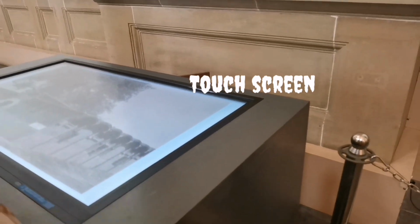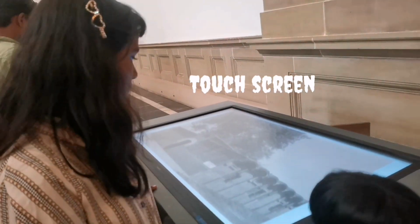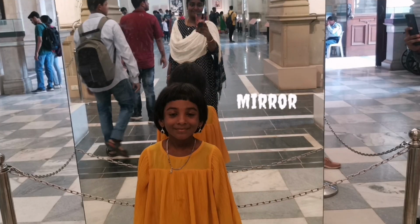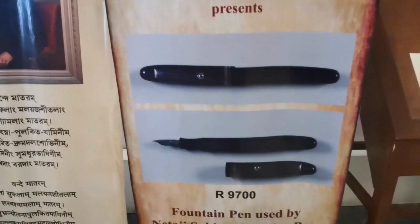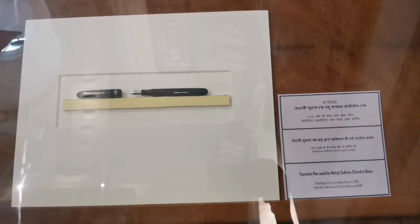This is a touch screen in which you can check a lot of images. Here I'm actually trying to get out of the picture. This one is one of the mirror blocks. Right here we have a few badges, and because of our enthusiasm, a few of the videos are taken the wrong way. This was a fountain pen used by Netaji.